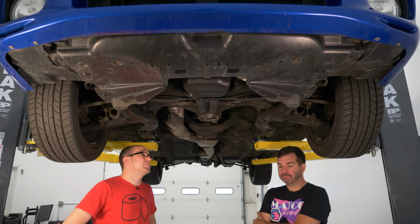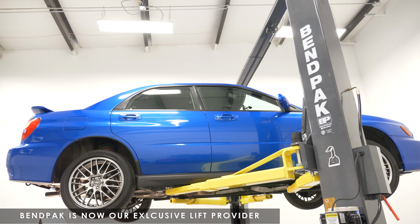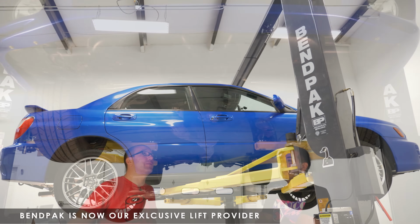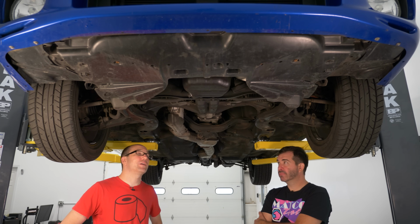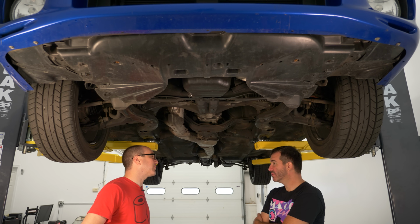All right, Tom, you've put this beautiful piece of machinery on the Bendpak lift. Now, let's talk about the underbody of it a bit. Where do you want to start? In the rear, maybe? You tell me. Let's start in the rear.